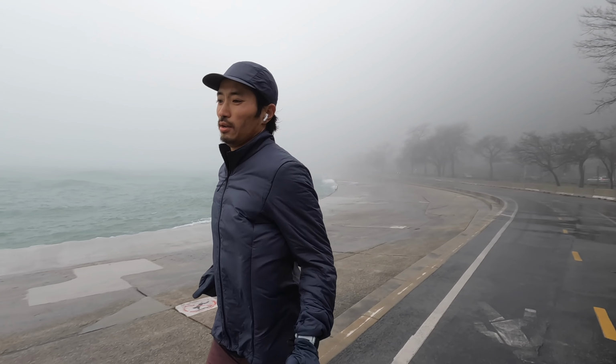.17 miles, 9 minutes, 2 seconds per mile, and 140 beats per minute today, going for a foggy and relatively warm winter run along the lakefront here in Chicago, giving me a chance to test out the winter running collection from Janji.